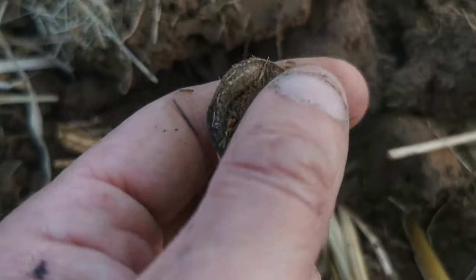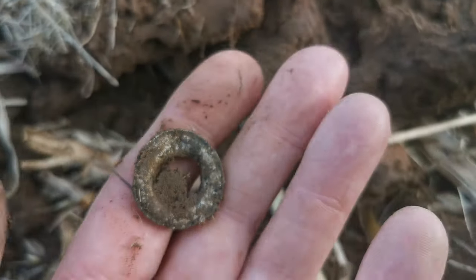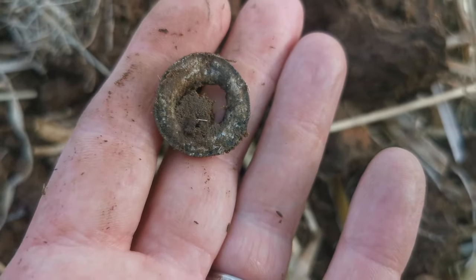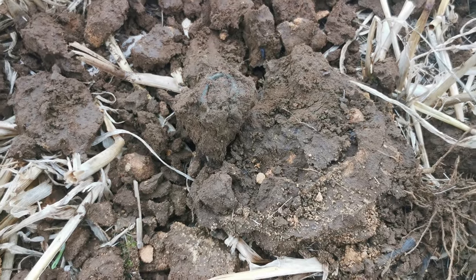Gotta admit though, just that bit there really looked like a hammered coin. Bloody hell. I will get one day. Maybe not today. And it looks quite nice. You see that?